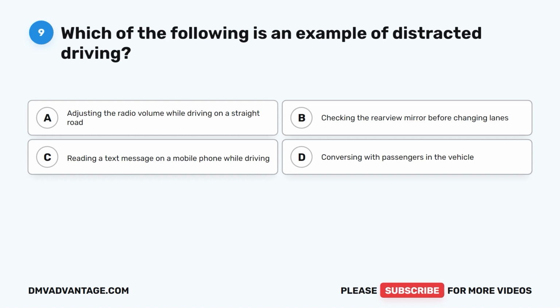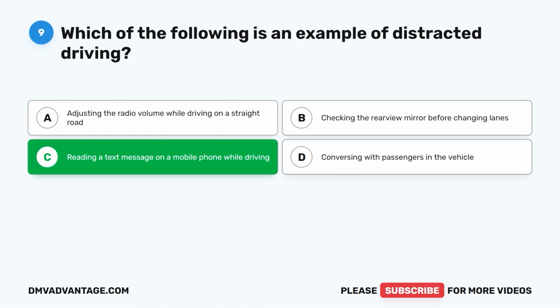Question 9. Which of the following is an example of distracted driving? A. Adjusting the radio volume while driving on a straight road. B. Checking the rearview mirror before changing lanes. C. Reading a text message on a mobile phone while driving. D. Conversing with passengers in the vehicle. The correct answer is C.